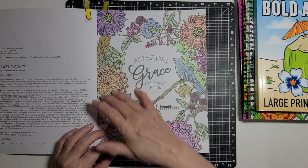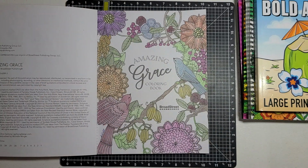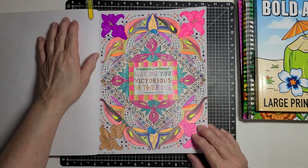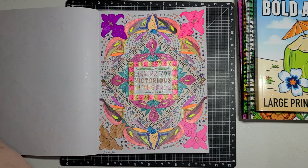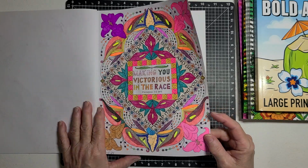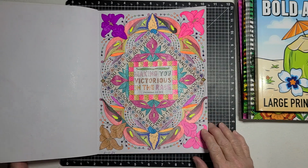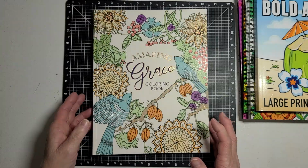Then I colored this page on the 11th of February. Then I colored this page on the 11th. I don't use this every morning for my Bible journal, but when I do, I like to color it and add it to my color pages. So that is that page, that book.